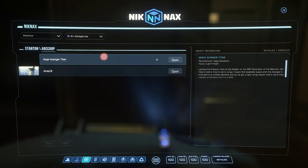I thank you for joining me on this emotional day where we take a bittersweet farewell to my Avenger Titan from Aegis Dynamics, which has been my faithful daily driver for near 2 years now.